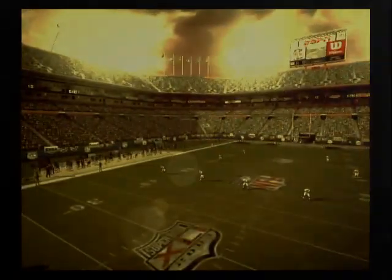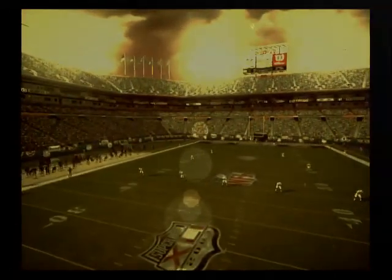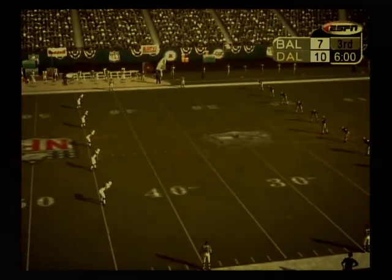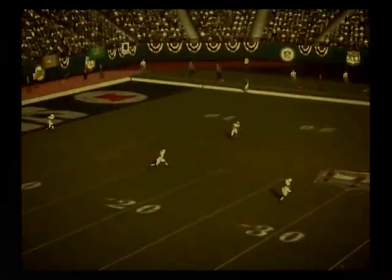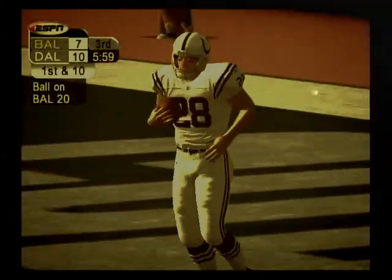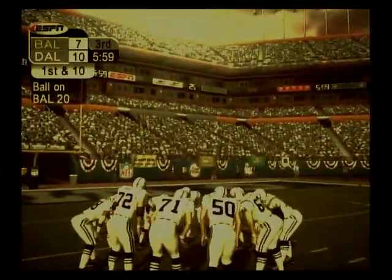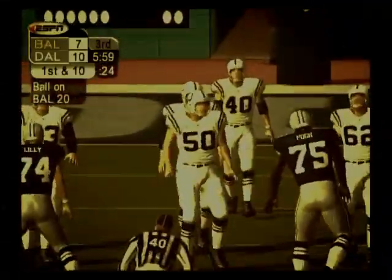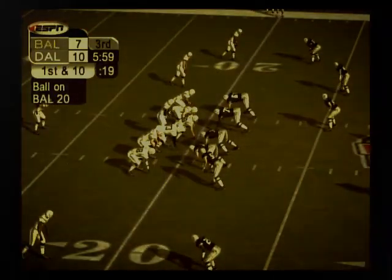The Colts will receive to start the second half, and this is a tight contest. Currently, they're down 10-7. Let's get down to the field and the action. Clark kicks it off to begin the second half. Number 28 downs this in the end zone for a touchback. The Colts bring their offense on the field and will start this drive at their own 20-yard line.